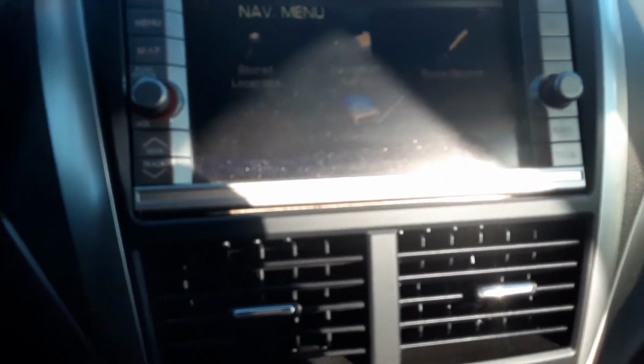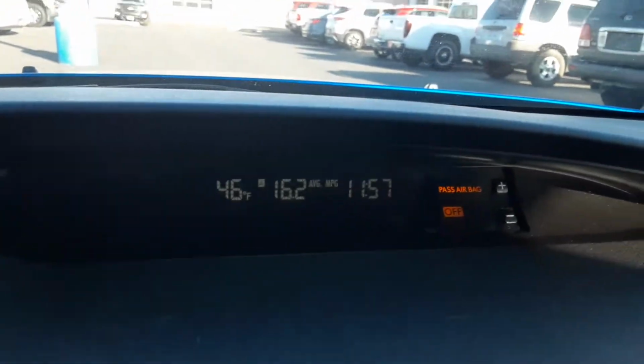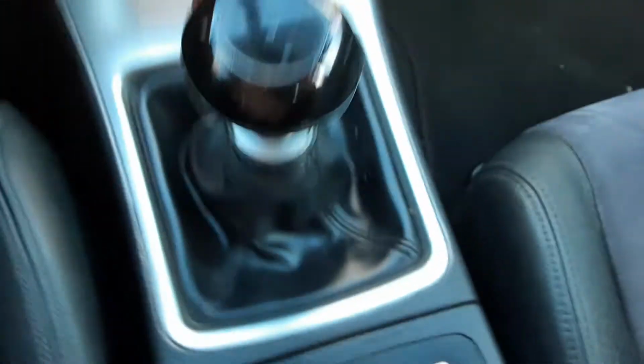You have a few things to work with. It's pretty easy to set it up for you. You have your route options over here. You have temp controls, all that kind of stuff. AC temperature controls, 12-volt outlets. You know, classic STI logo. You have your shifter over here.